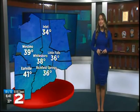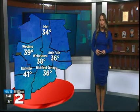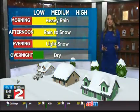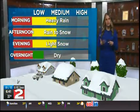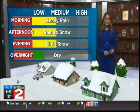We have 41 degrees in Earlville, 38 degrees in Whitesboro, and 39 degrees in Westmoreland. Our temperature will drop as the cold front moves through and continue to drop for the remainder of the day. But I would just be careful when driving this morning. We are seeing heavier rain now, which could cause some ponding on the roadways along with some fog. That will change over to snow later this morning, early afternoon, so things may be a little bit slippery, and light snow continues for the rest of the day, but we will dry out tonight.